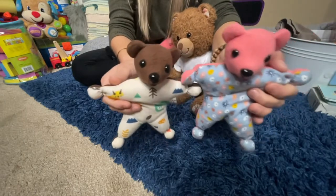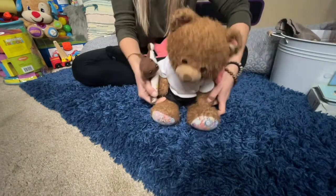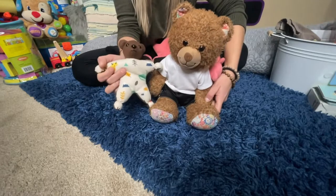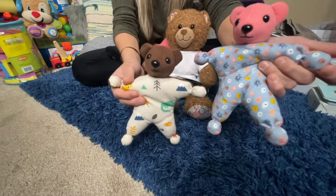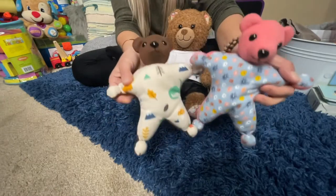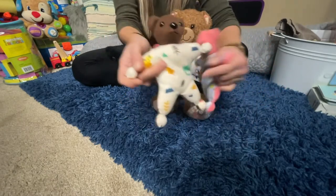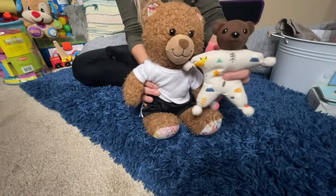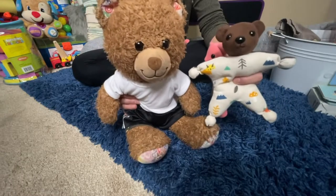Hey, what are these? Teddy, do you know what they are? You do? Oh, they're the same as you. Yeah, they're bears. See? These are little bears. Look, this bear is pink. And this bear is brown like Teddy. See? This one's dark brown and this one's light brown. But they're both brown. See?